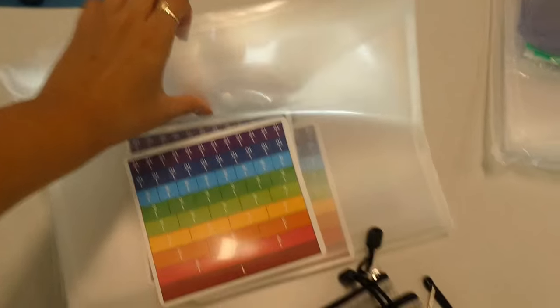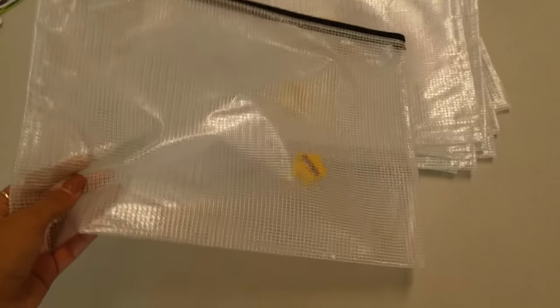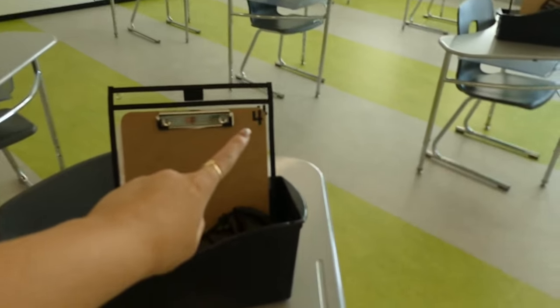I do have to add a few more things to these, but the things I'm talking about are over here. So these are going to be math kits, and I'm just going to put manipulatives and stuff that'll help them with math at home and also at school. And then these are going to be supply pouches, and I want to put their name tags on here since I can't really put them on the desks this year. But I do want them to see their name somewhere other than just seeing their number everywhere.